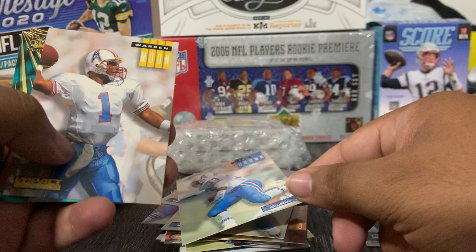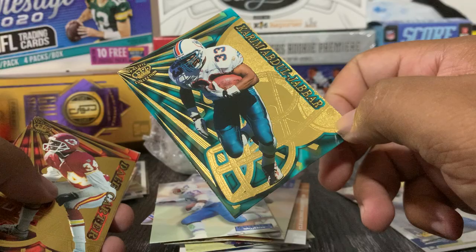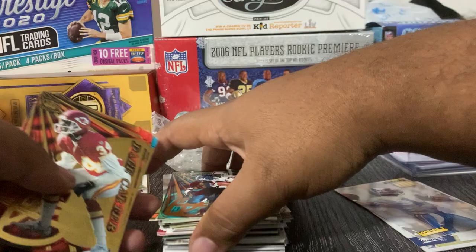That's pretty dope. Oh, I remember, here we go, some Miami Dolphins action. We got a Karim Abdul-Jabbar, running back from the Dolphins. I remember when I first got into football, I remember watching him play.